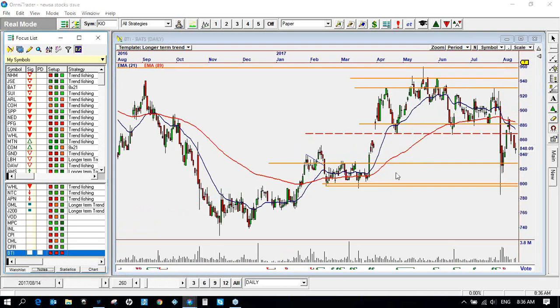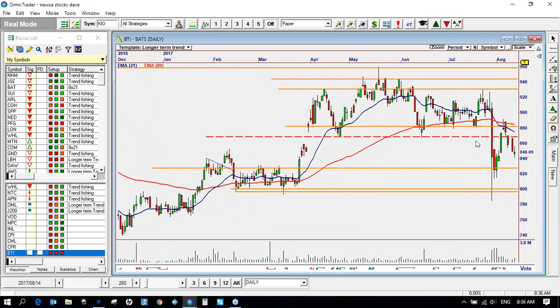And then we've got BTI. I'm going to close BTI. It came back, went above that old support, which becomes new resistance. It moved above it last week and has since closed back below the stop loss level. So for me, that's going to be an exit. The trend has also changed to down. Obviously, the investigation into their practices probably put some pressure on the share price, so I'd rather just close it out and wait for the next trading opportunity.